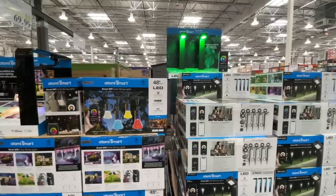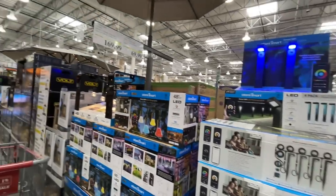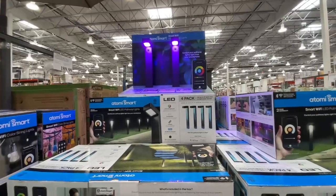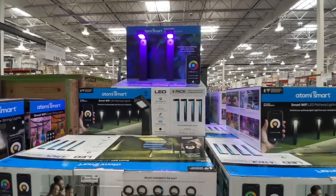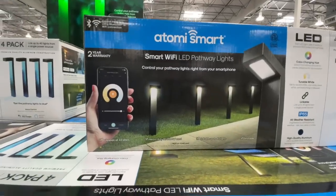Hey, do you need some pathway lights? They have some here. They actually have a lot of lights going on down the lane. They've got a lot down here. Okay, we're going to explore. You get a four pack for $170. It's normally $200. Gosh, everything is scaring me.